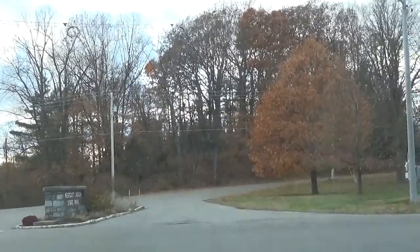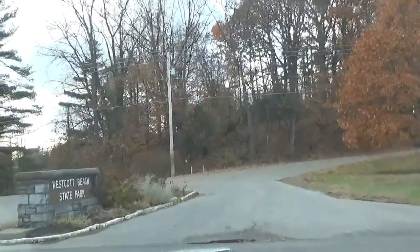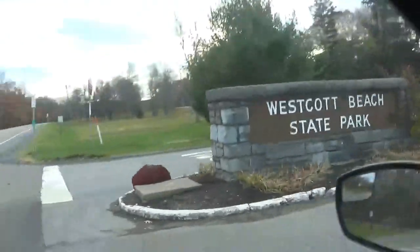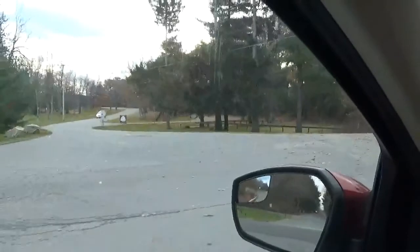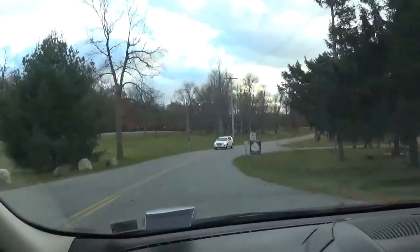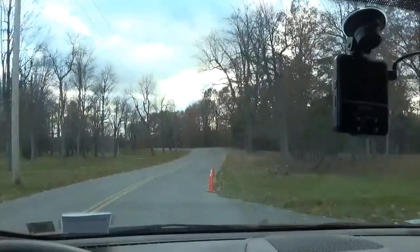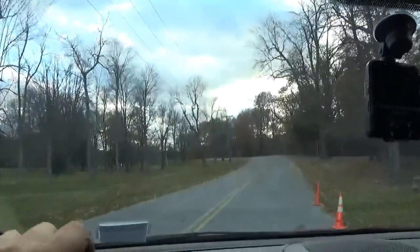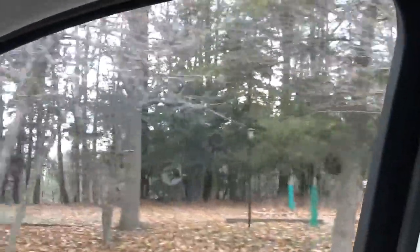Alright, there you go. Alright, we're crossing State Route 3. We're exploring Westcott Beach State Park. We're heading over to the main park entrance right here. Entrance to Westcott Beach. And you're going to want to hook a left immediately. And you got traffic, so. Alright, let's get this car by us. Looks like the dumping stations are right here, right at the front of the park. Yeah, those look like your dump stations. So it's your trailer dumping station.